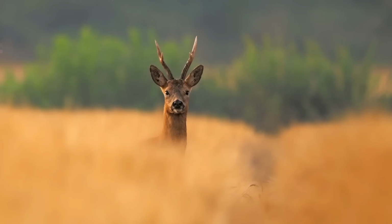I lifted the lens up. It was probably enough to make him look a bit more. Boom. Absolutely great. One of the nicest roe deer pictures I've ever done. And it shows that fieldcraft trumps camera gear every time.